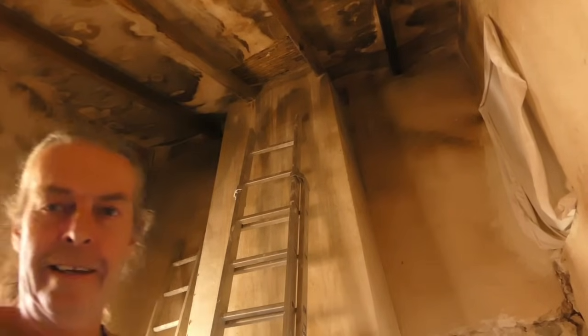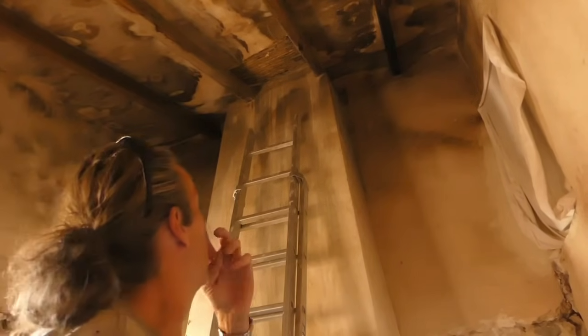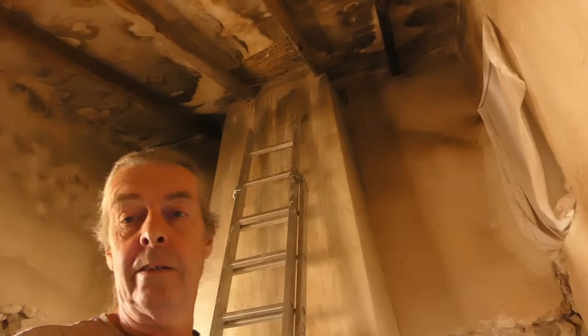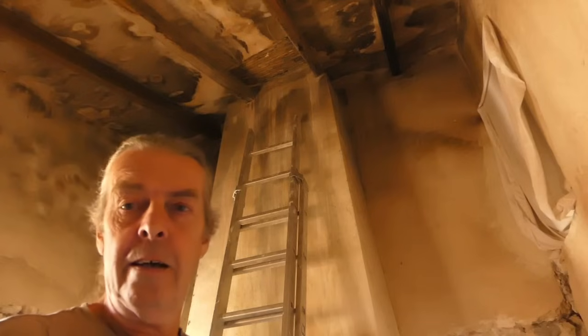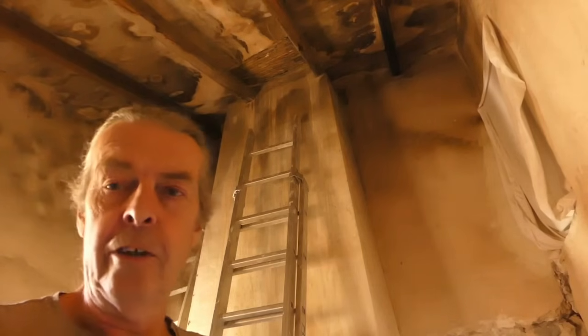Can you see me? I've just cleaned up those canes up there a bit. They're not actually in bad condition considering how old they are and the amount of water that's been pouring on them for years. I'll give you a closer look. If you can make them out, it might be a bit dark, but that's just literally canes. The difficulty is in getting plaster to stick to them. For me, I think one of my super sticky 2-to-1 lime mixes will do it.